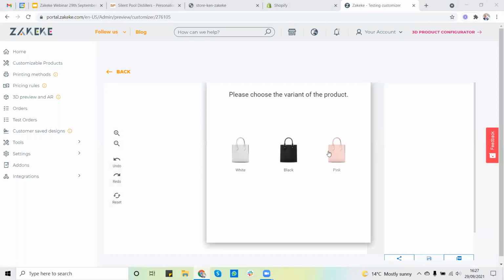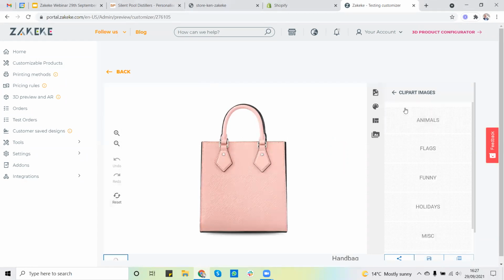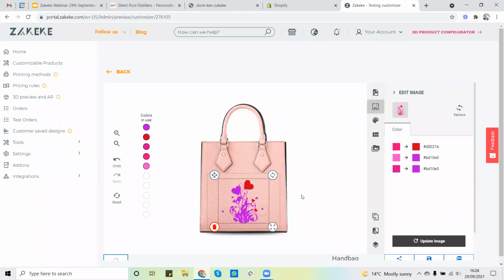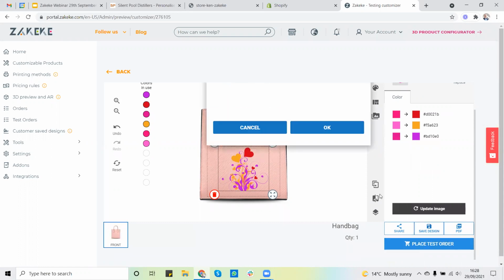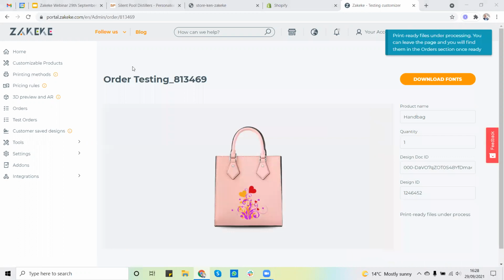As before, I can choose the variant. Let's choose the pink one. And then choose some clip art. And as before, the colors have merged in. So I'll go into here and I'll choose a different color. And then update the image. And when I'm happy, I can place a test order. Now this will send print ready files into my test orders so that I can view the product that I've created.